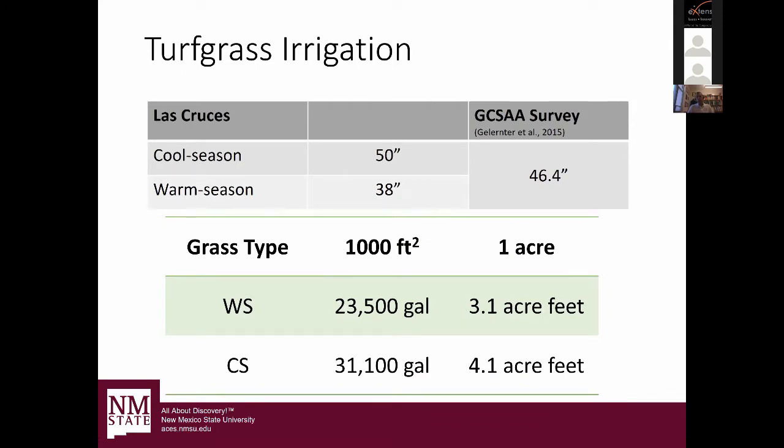Here, of course, that was in inches. That's just a water column based on the ground. But if we convert that to a surface area, if we're looking at 1,000 square feet or 1 acre, you have the numbers here. For warm season, we're looking at about 23,000 gallons per year, and cool season just over 30,000 gallons. And that's only for a 1,000 square foot area. If we scale up to 1 acre size, we have between 3 and 4 acre feet of water for that acre. And that is a significant number.